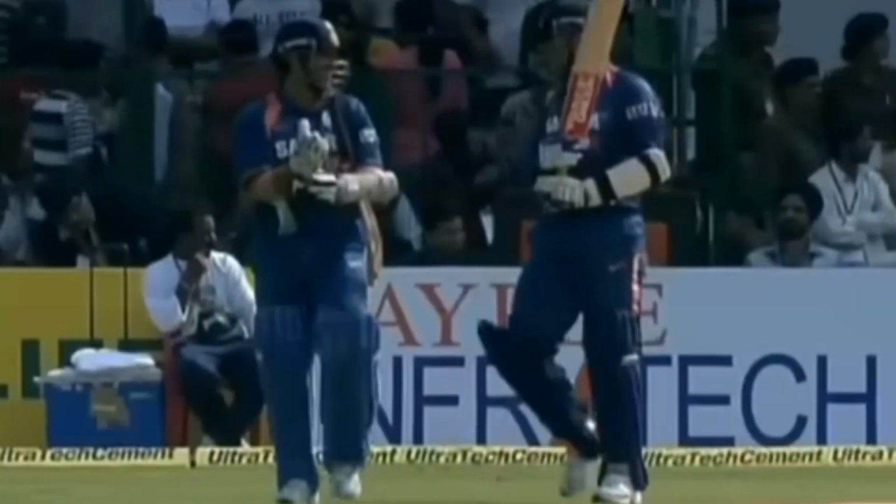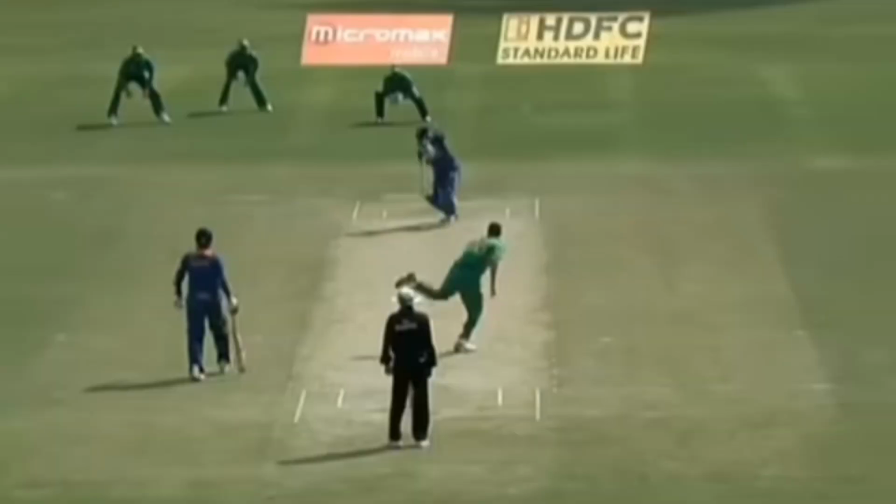There we are, India winning the toss and deciding to bat first. It's been a very good ground for India. That's in the gap. It's good timing as well. Swing onto the pads. It's a gorgeous shot. Terrific shot. More runs. He's very good in that area.